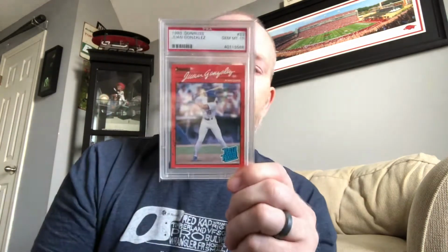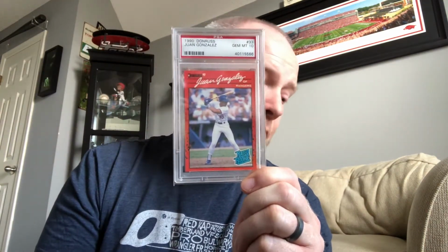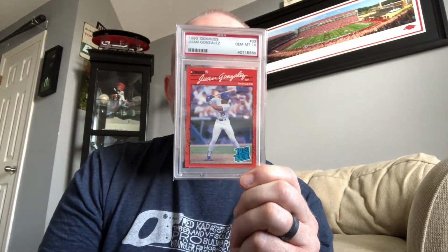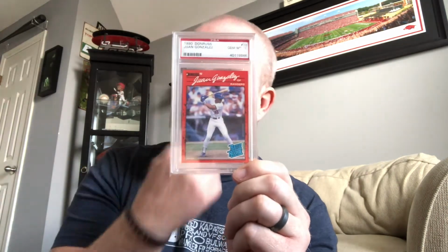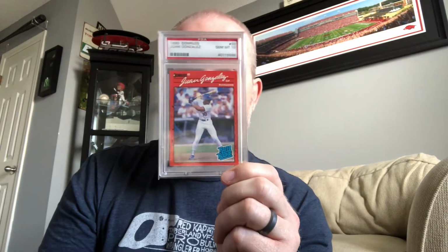90 Donruss. This is the only 10 that I have in Donruss. Like I said, I'm hoping to get a reverse negative here at some point. And eventually, when I'm ready to just spend a buttload, the aqueous test. But for now, I'm fine with this, and I'm fine with that BGS 9 until I can get a 10 in the reverse negative. If I never get an aqueous test and a 10, whatever. It doesn't matter. I don't care. It's not that important.